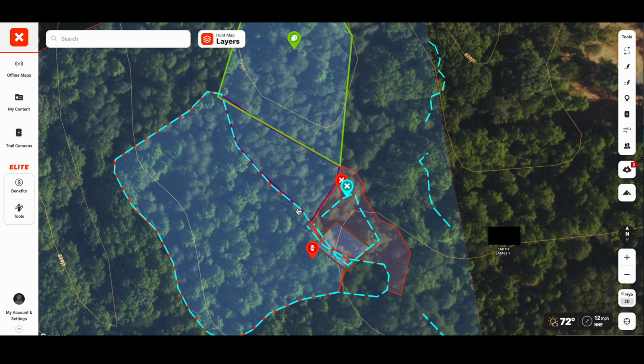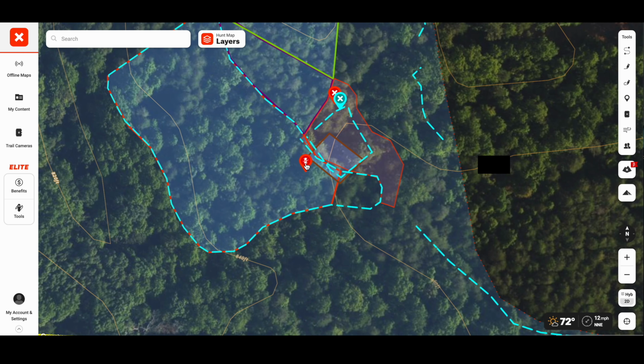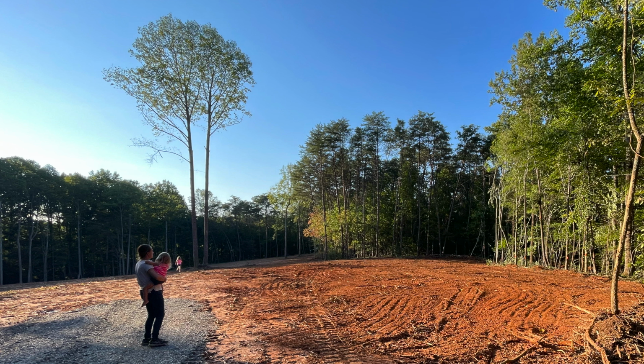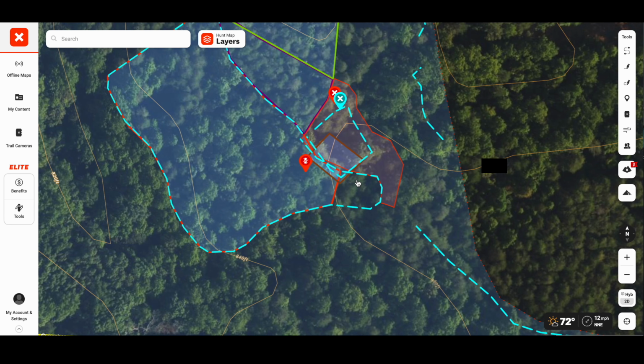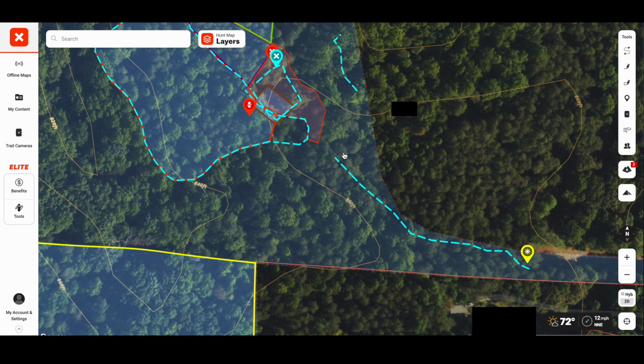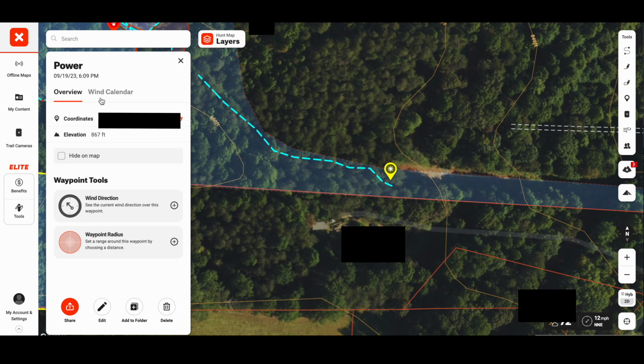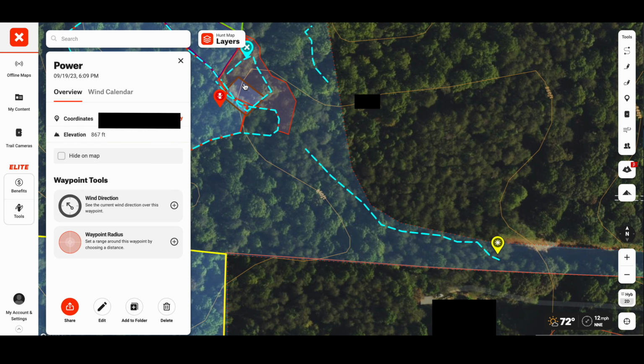You can put different markers. In this case, I put a marker here which says tree. There's a really beautiful tree right in the middle of the opening, and I think I have a picture I can post of this, just so you can get an idea of what it looks like. Likewise, with this land, I was able to chart, here's the power post. So I have an idea, and I can use OnX to measure how far I need to move power from the telephone pole all the way up to my build site. How much is that going to cost? All these factors I need to keep in mind.